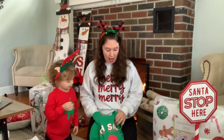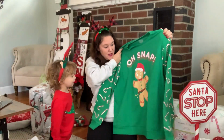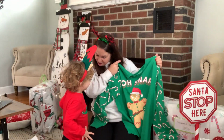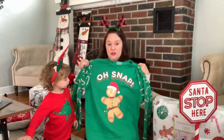We also went to Big Lots yesterday, and the only thing I bought from Big Lots was this amazing sweatshirt for me. It says "Oh Snap," and it's got this adorable gingerbread man on it, and it's got candy canes all over the arms, and I'm so excited to wear this.